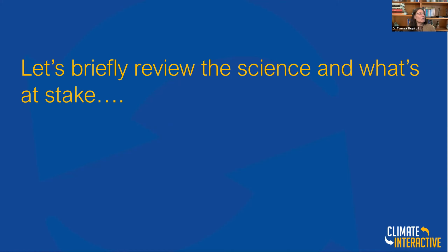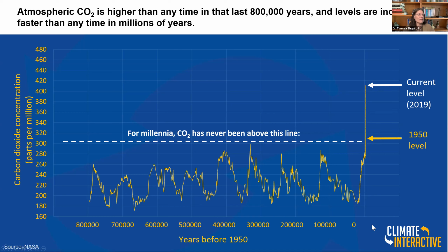The scale along the bottom is years before the present, and the present is defined as 1950. The present here is on the right-hand side of this graph, so time does move from left to right, which is usually conventional, but it starts 800,000 years ago. The vertical scale is carbon dioxide concentration in parts per million. You can see that carbon dioxide has varied significantly over the past 800,000 years, but until recently, it has not exceeded 300 parts per million.